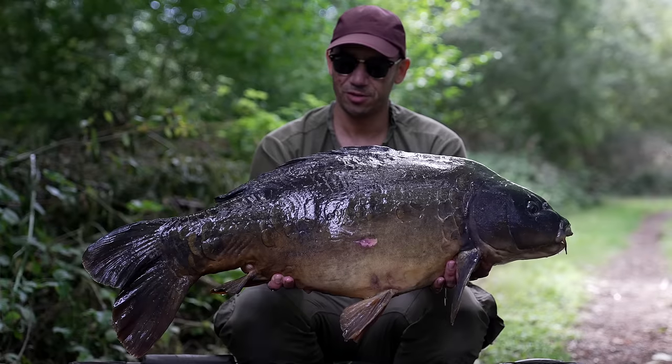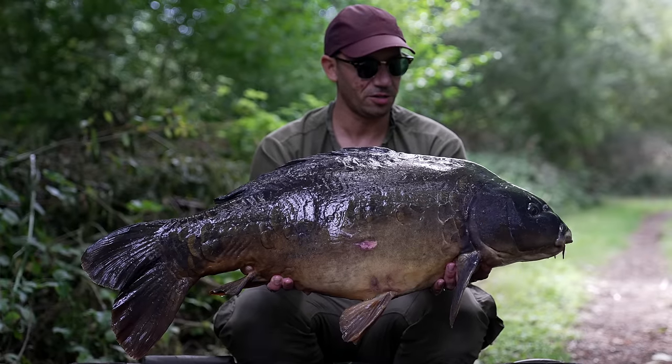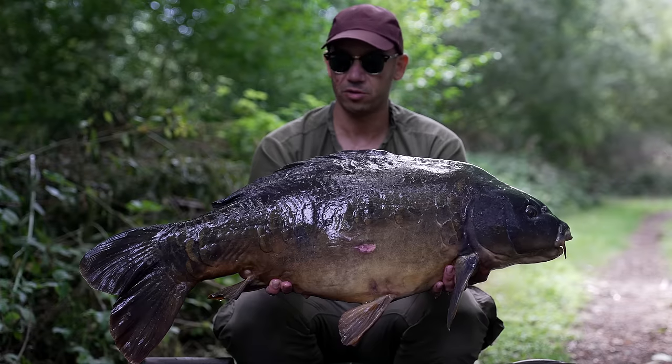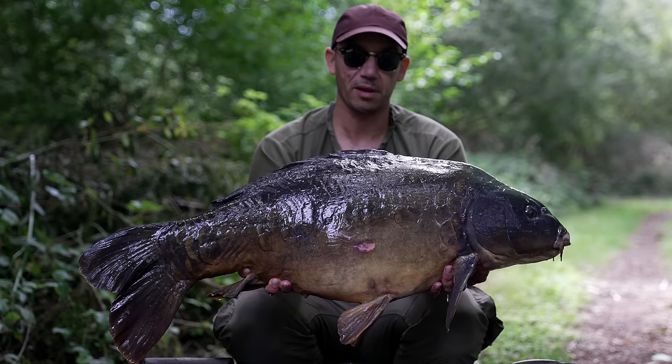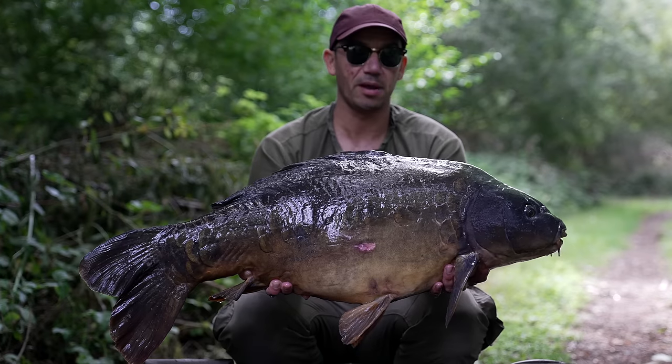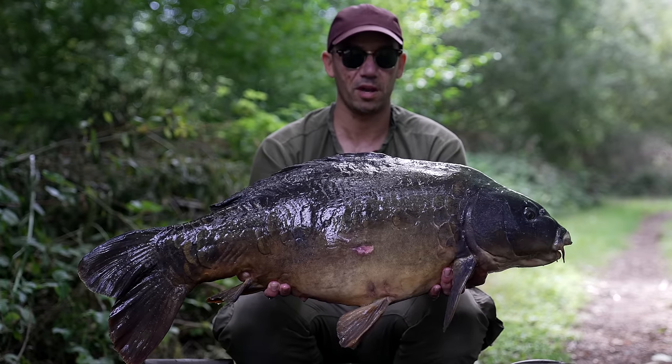So this is the other side. Absolute stunning fish. Do a couple of shots for it now. A little bit of damage on the side. I'm just going to treat it with a bit of propolis. Get it back out there. I'm going to rewrap my rod, put a bit more bait out there, back out to the area and hopefully have some more to show for the camera.